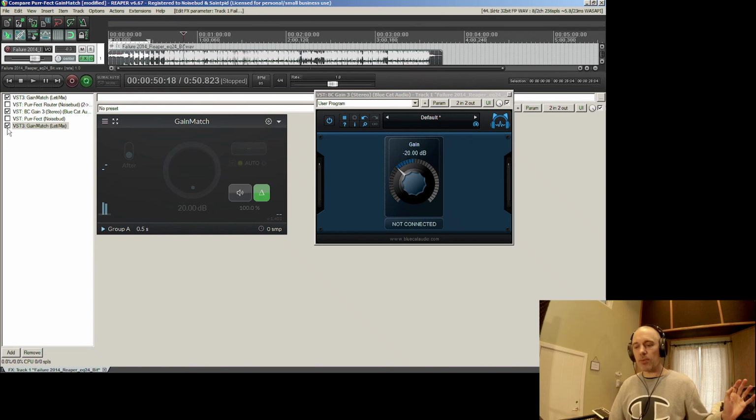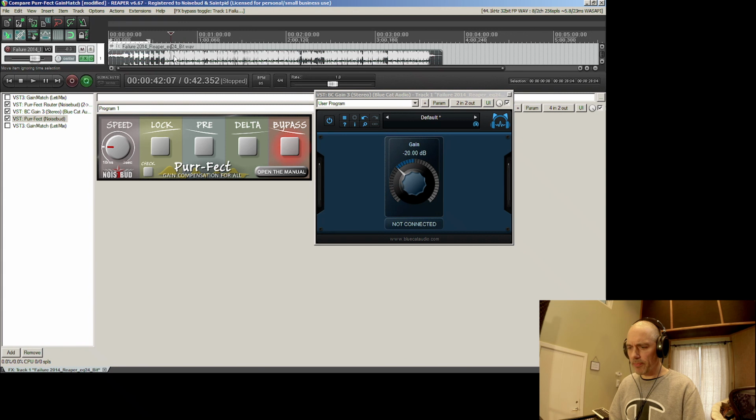I wanted something that was quicker because I don't want to make a change, let it set in, let it make the calculations, then compare the before and after to decide if it's better, then go back, make the change again or adjust the changes and wait a little bit and wait again. It takes too long. I need to master an album in like half a day, and that's just not possible. I can't sit and wait for that. So that's why I made Purr-Fect, and let's do the same thing with Purr-Fect.